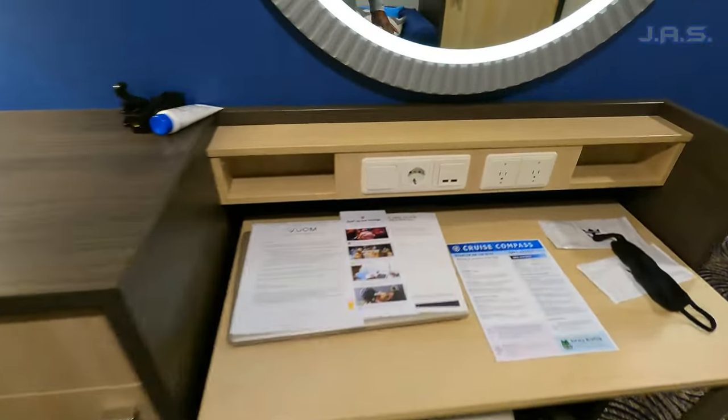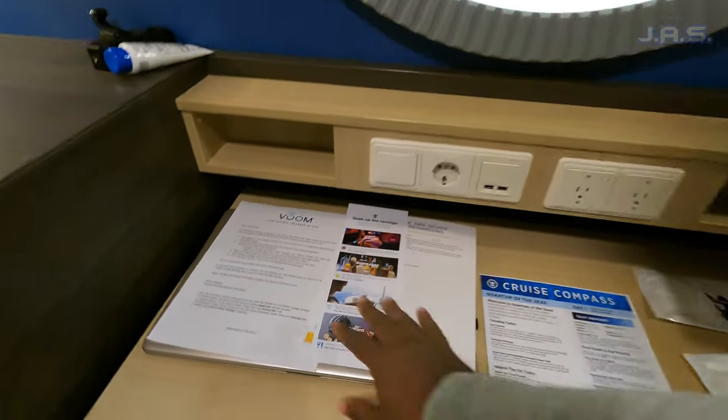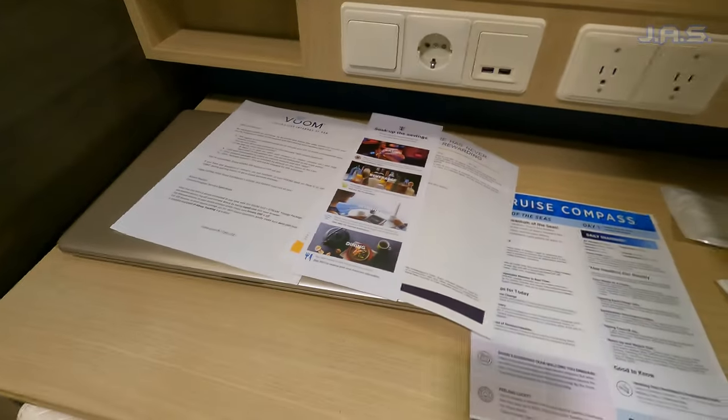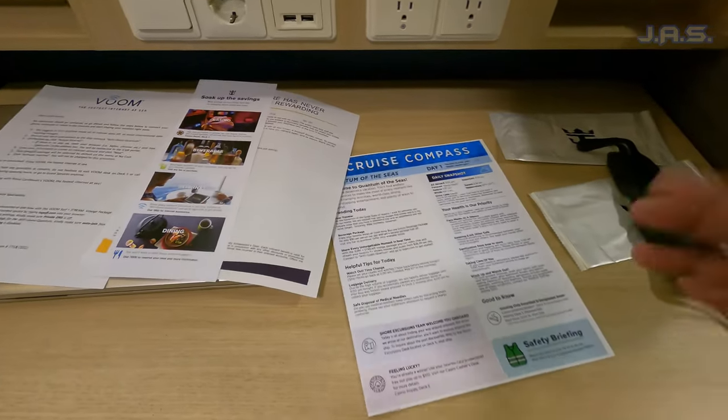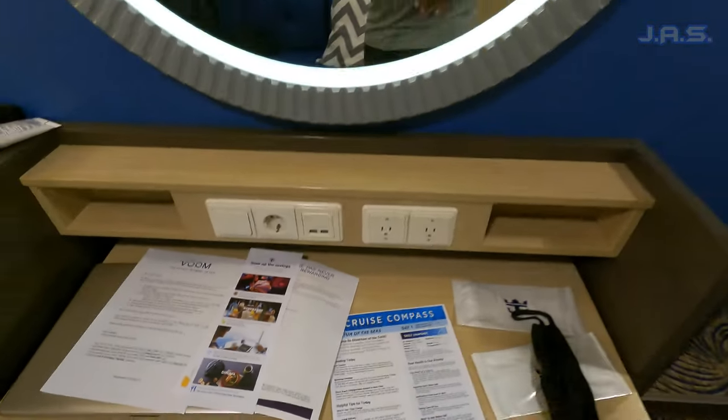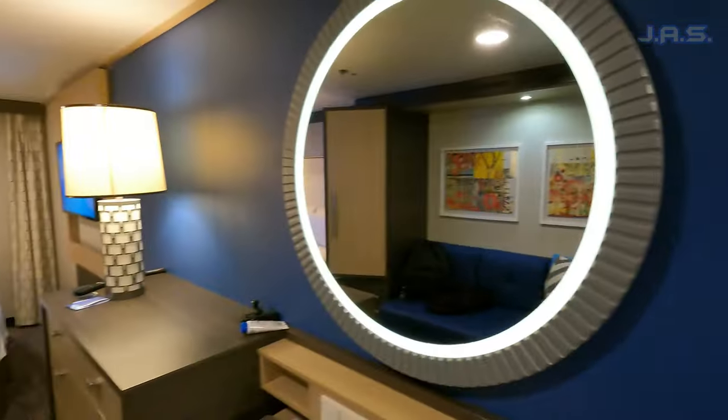And then you also have this desk. I don't have my second laptop, I just have my one right here. But just like on my other ship, if you have two different laptops, you've got more than enough space for both of them. Not bad at all. Now, one thing I did not show, let me get off the camera for what's going on.